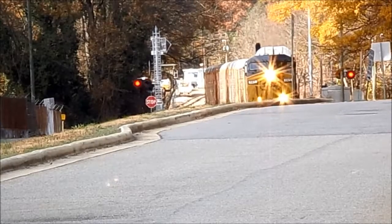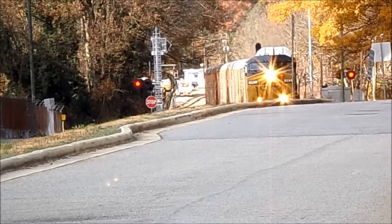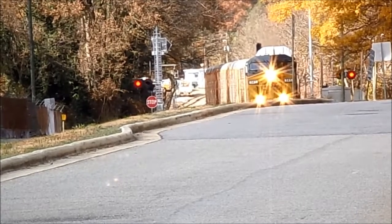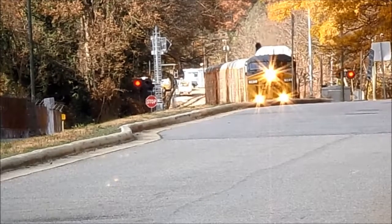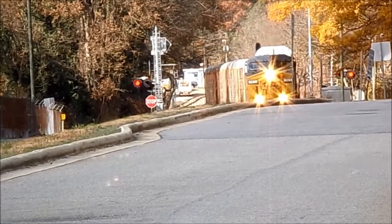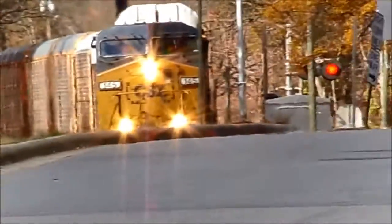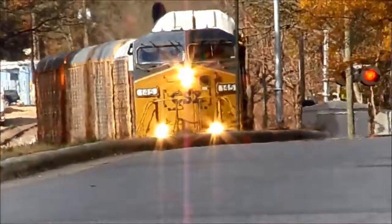Auto wrecks. Huh? Auto wrecks. Is he still moving? I don't know. He still got his bell going. Just listen to that bell. No, I don't think he's moving anymore.